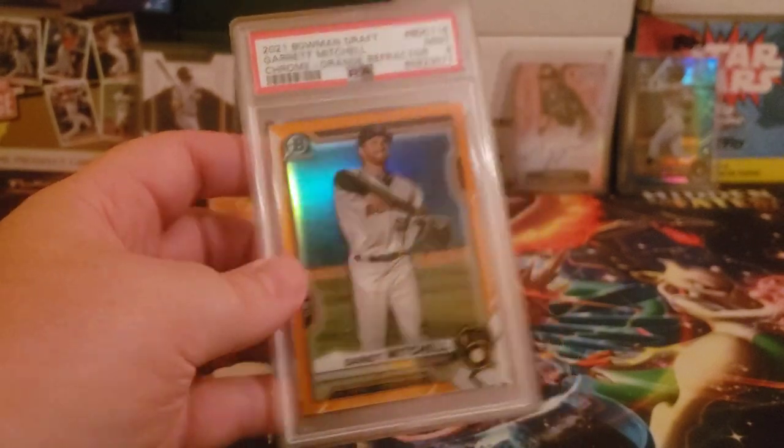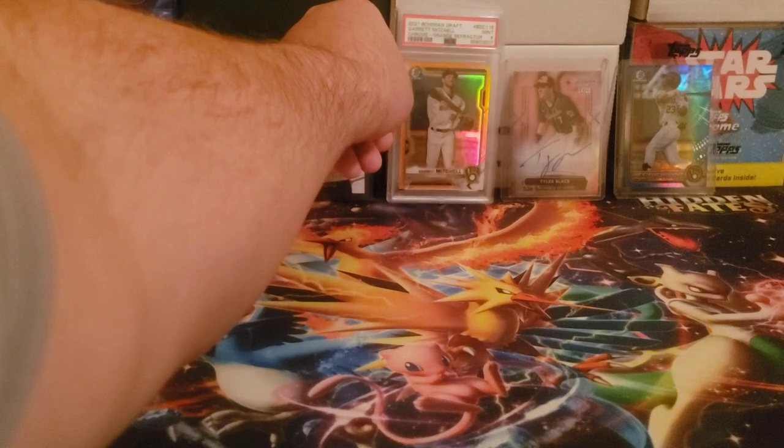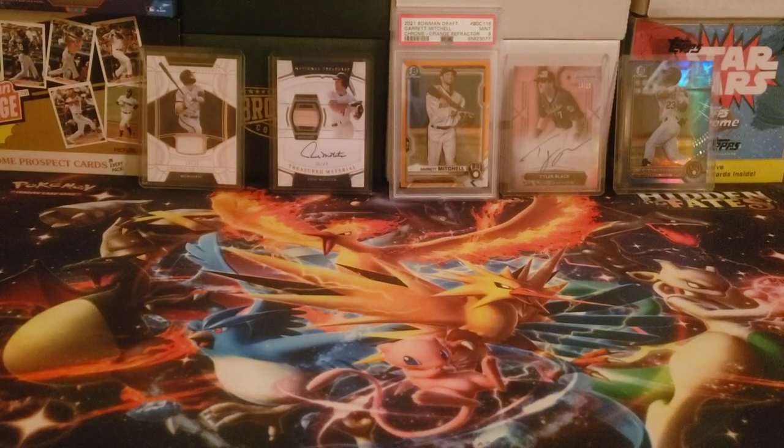Like I said, got this pretty inexpensive, pretty much the same price as that. And I just liked it. Low numbered. Garrett Mitchell, hopefully he's playing the full season this year. We'll see how he does, and we'll see how my Garrett Mitchell collection holds out.